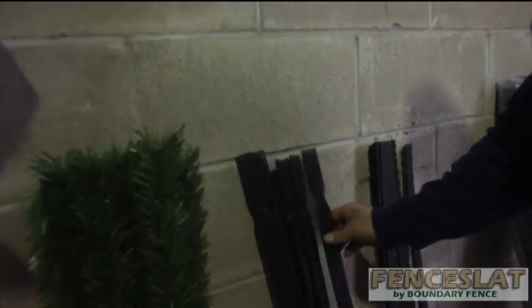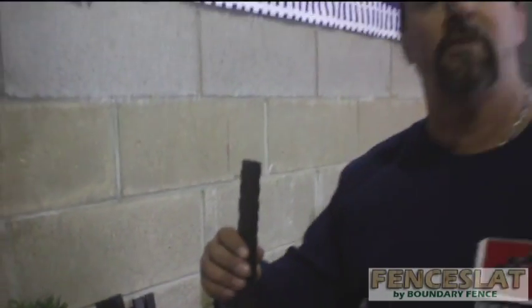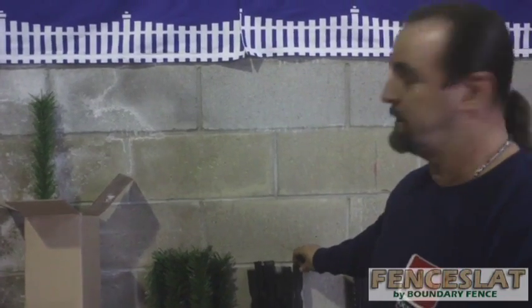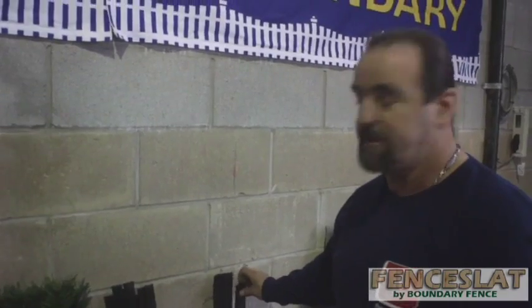We have a top lock slat, and we offer a wing slat, which offers 15% more privacy than our top lock slat. The top lock slats offer 75% privacy. Some daylight peeks through. The wing slat gives 90% privacy.